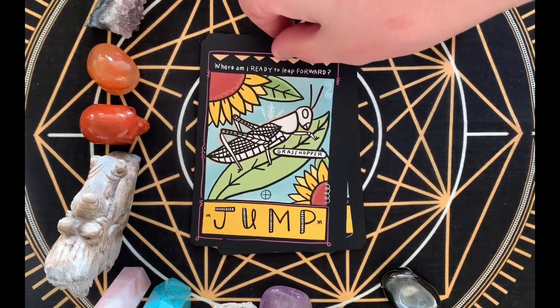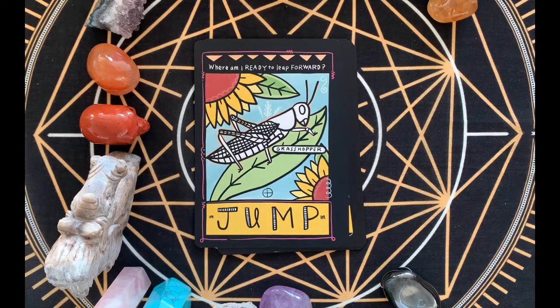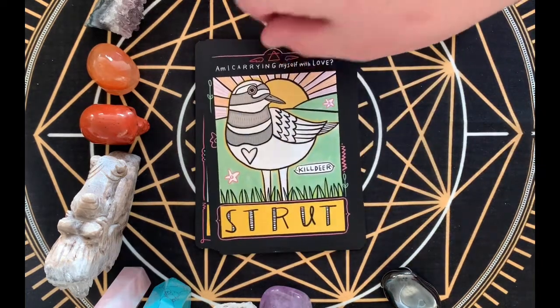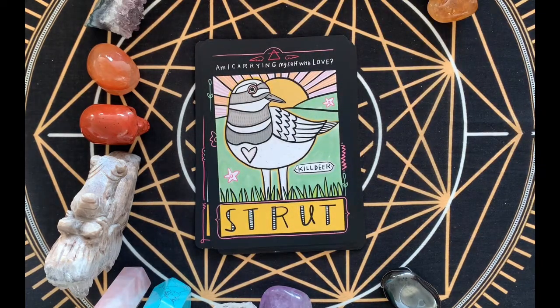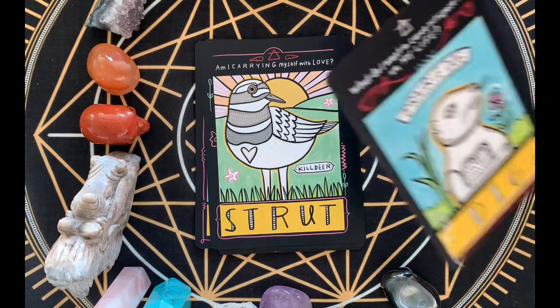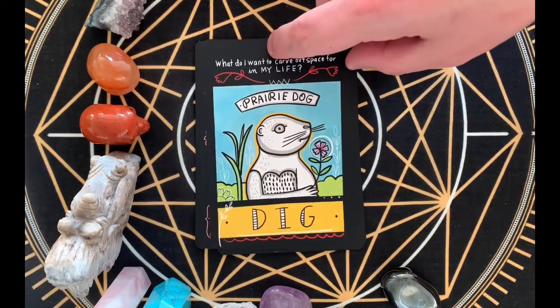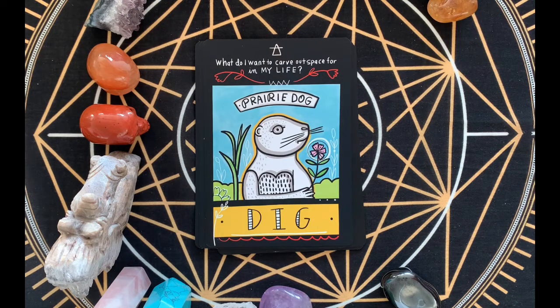Where am I ready to leap forward? The grasshopper. Jump. Am I carrying myself with love? Killdeer. Strut. What do I want to carve out space for in my life? The prairie dog. Dig.